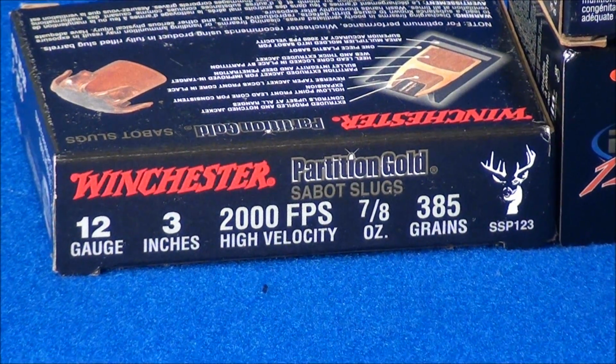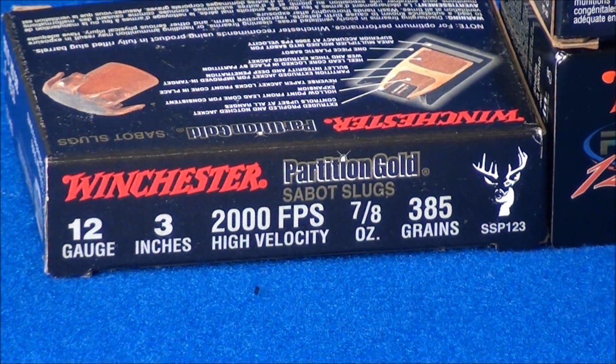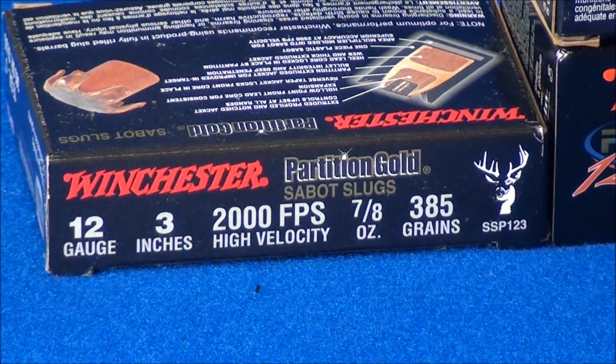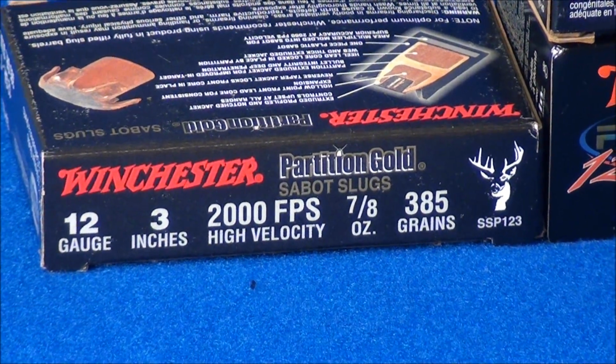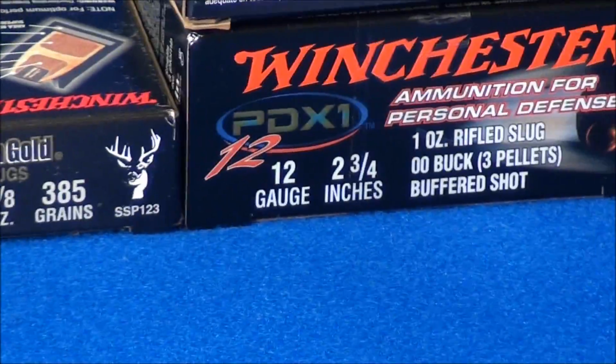The FN is way up there. I mean, dude, that's powerful. And it's accurate. That slug, you'd be shocked. It's 75 yards accurate. Maybe not out of a short barrel like that, but out of a Remington 870, pretty accurate. Look at here in the middle.